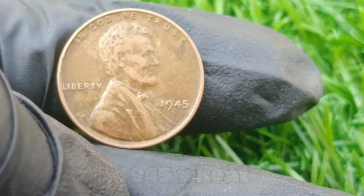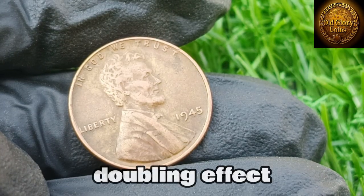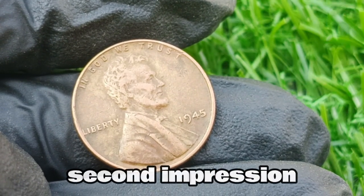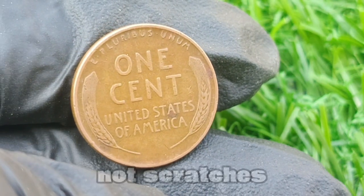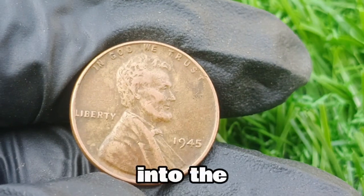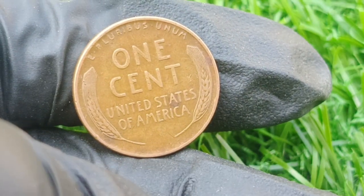On a doubled die 1945 wheat penny, you might notice that the date numerals appear to have a shadow or a doubling effect, or that Lincoln's portrait shows a subtle but distinct second impression around the ear, the jawline, or the lettering of "In God We Trust." These are not scratches, they are not wear patterns, they are deeply embedded into the coin at the moment of its creation, and that makes them impossibly rare and impossibly valuable.